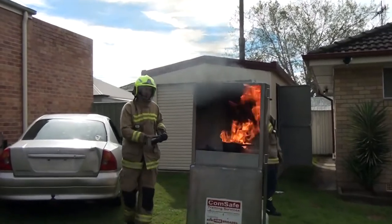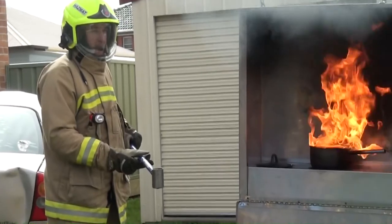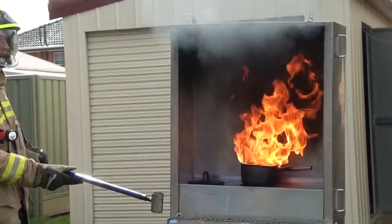Firefighter Rick pours this water on. It's going to let out a lot of heat. So especially you guys in front, just be careful, okay? Be prepared to just step back a little bit. Rightio. Okay, I'm going to have a try. Put some water on it, Rick.